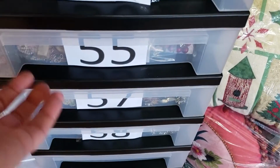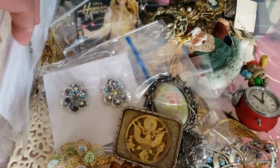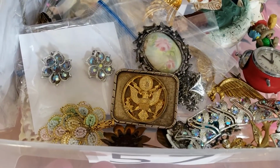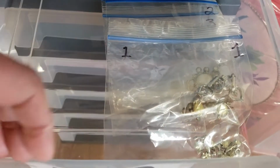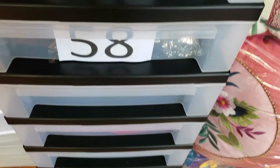And after I started doing that, I started doing it this way, where I was just throwing all the pieces in, and it's easier to see them this way. I kind of like that idea. But then I decided, well, what if I do them this way, where on my custom label I put 58-1, 58-2, 58-3, etc., and try to keep these little plastic bags in order in this drawer. So that's where I'm at right now.